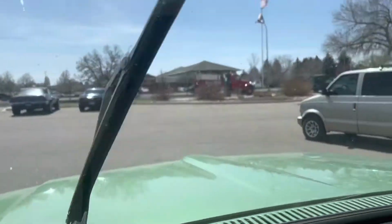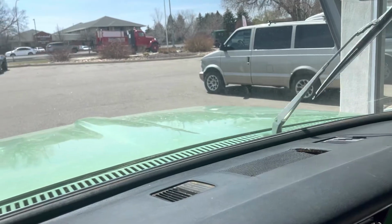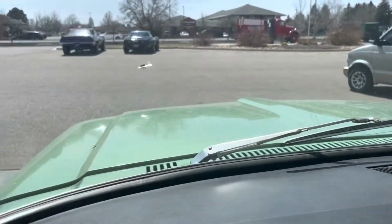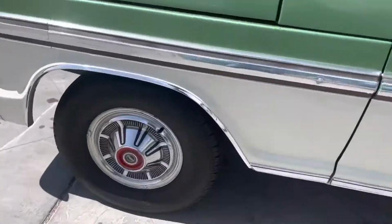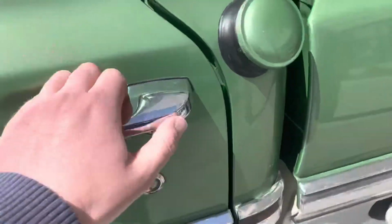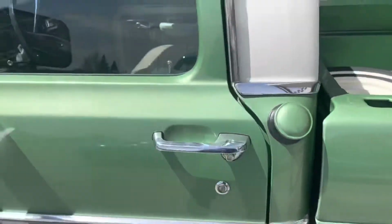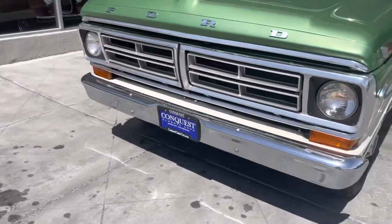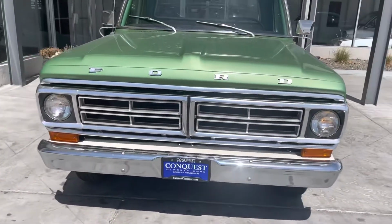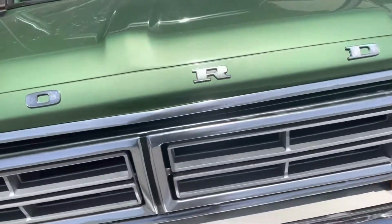Turn on the lights here. Wipers work. Does have a star there in the windshield. I did want to show you, panel gaps are nice. Door shuts nice and solid as you'd expect. Lights work. Turn signals work.